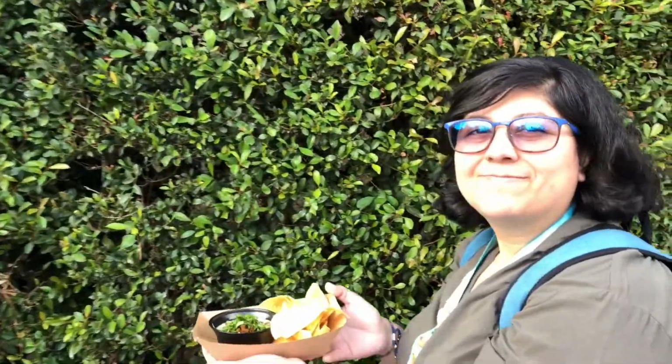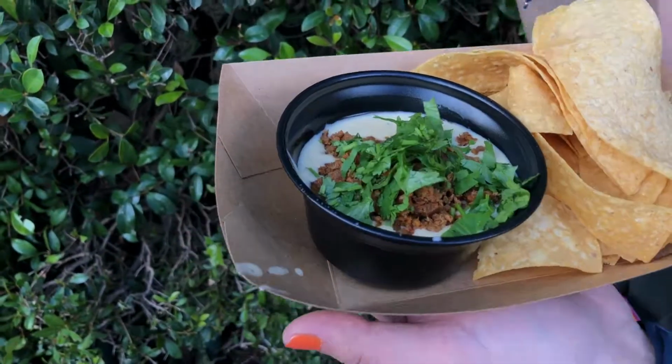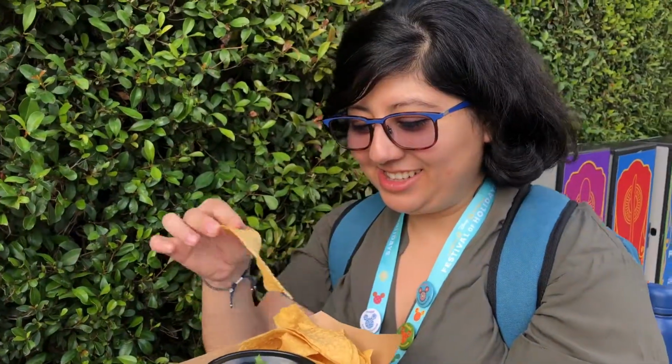So Mars just got it, and here's a good look at it. Oh, these are very large chips. Yeah, so it looks good. It's nice. So it's got cilantro, chorizo, and then the fondue cheese. See if it's any good. Yeah, why don't you give it a try?